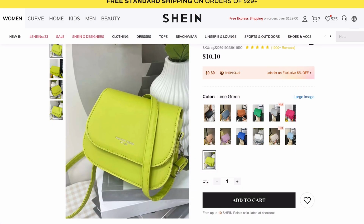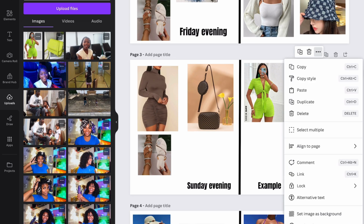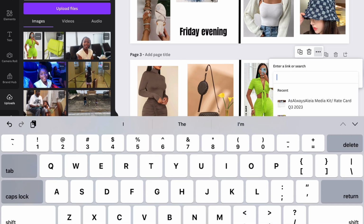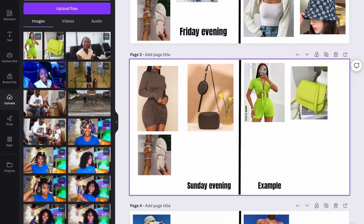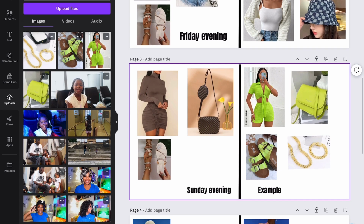So all I have to do is copy the link to the bag, and then I can go back into Canva, select the bag picture, hit the 3 dots, hit link, and then paste that link in there, and now it's linked. So if I want to go to the actual website of where I got that bag, I can do so. All right, so as you can see, we pretty much created an outfit.